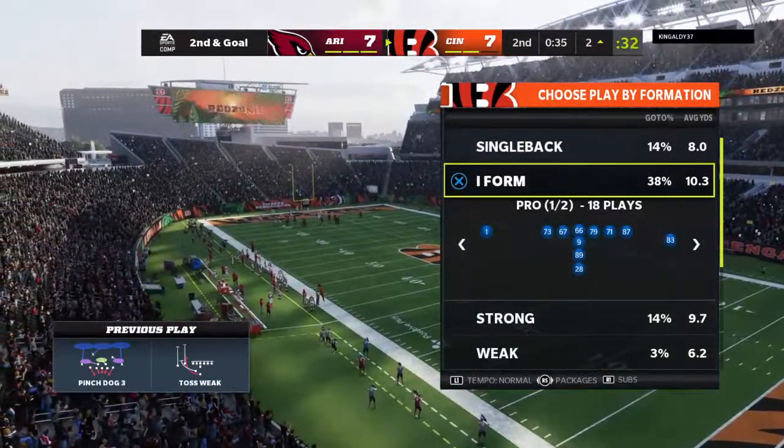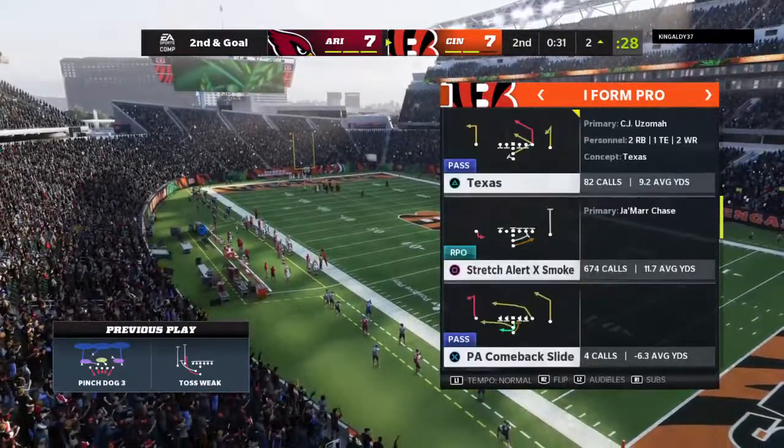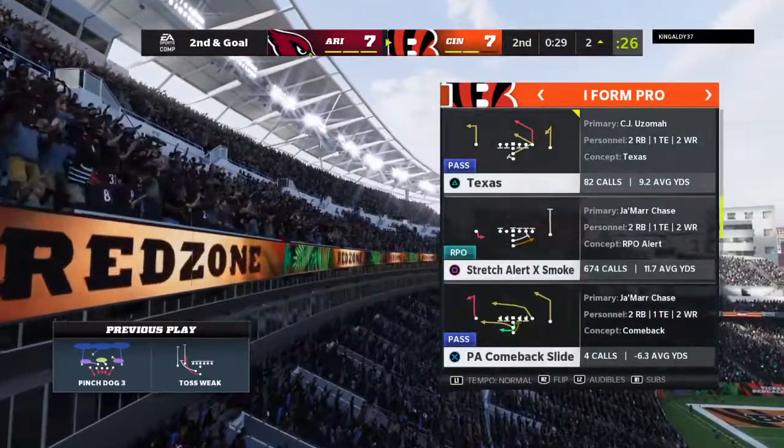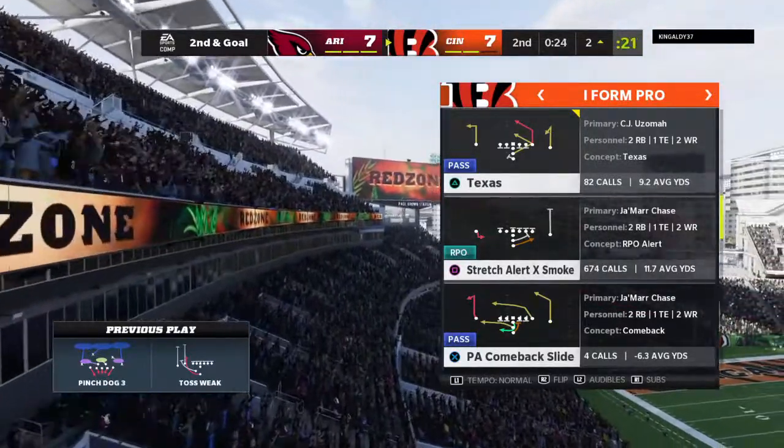This drive is pretty clear. Almost feels like old school fundamentals, doesn't it? Want to impose their will on the defense. What's that, 5 straight runs? Yeah, 5 straight carries to start this drive. And like you said, the way it's working, they may just stick with it.